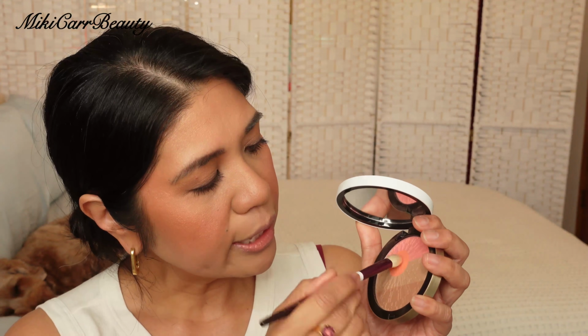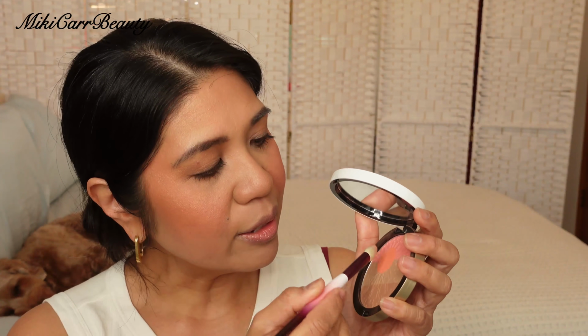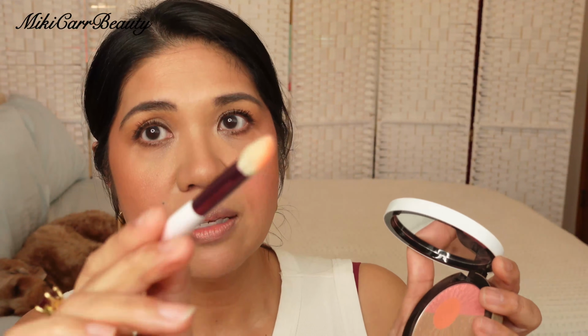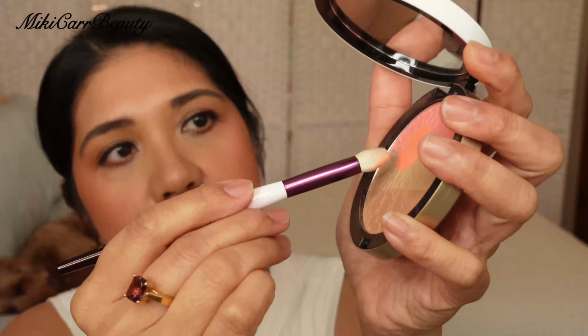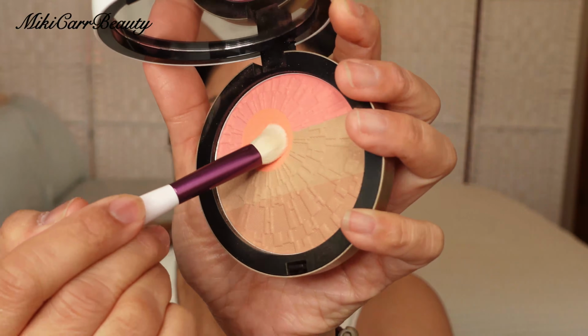Okay, so what I'm going to do is take this Sonia G worker brush, and it's small enough that I can go into that sun motif here. There we go. Can you see? That is the sun motif right here. And then I'm going to go into that and just kind of use that. Pretty. So since this is the coral side, I just wanted to put the coral over here.